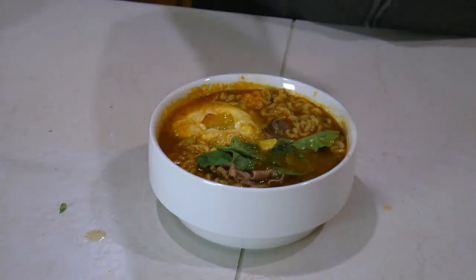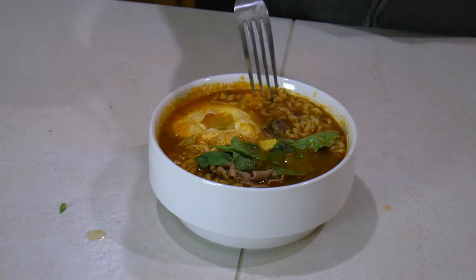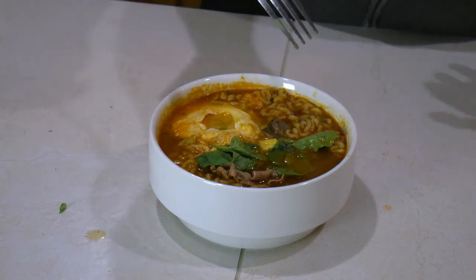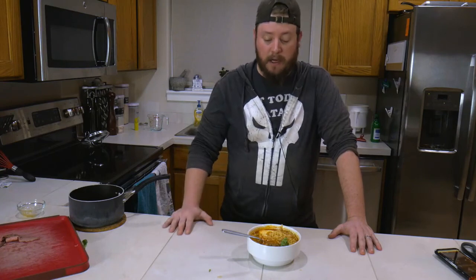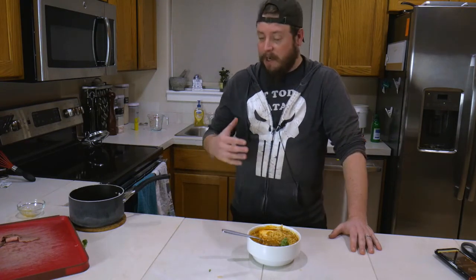That is good. That is a perfect quarantine dish. Normal, everyday, spicy ramen noodles, elevated, taken to another level with just some stuff that we have in our home laying around. All right, guys, so there you have it. That's my quarantine cook-off challenge entry. Hopefully you guys enjoyed it. Hopefully you got to see a little bit of what I love to cook and what I love to eat.